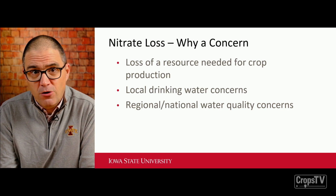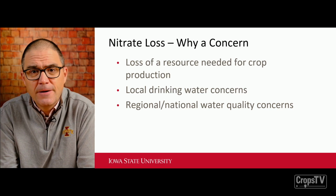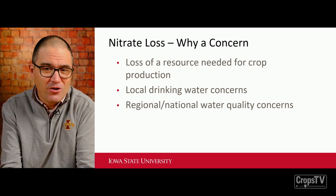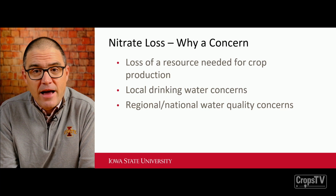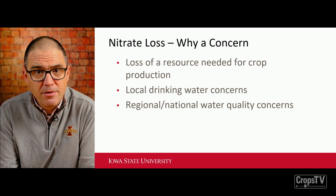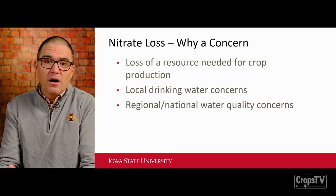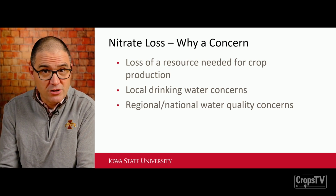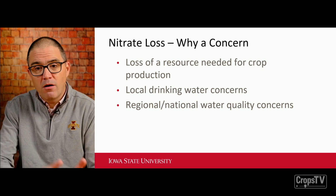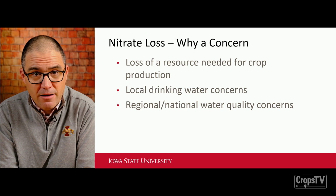And the drinking water standard for nitrate nitrogen is 10 milligrams per liter or parts per million of nitrate nitrogen. Now one might say, okay, why are we concerned about that? There are some health concerns related to nitrate nitrogen, specifically blue baby syndrome, and then there are some other emerging concerns as well. And so, it is a concern from a drinking water resource standpoint, from the local level, whether it be a private well, to maybe on a larger state scale, where we're talking about some of our larger municipalities.